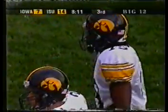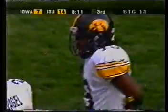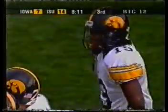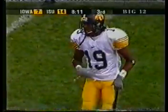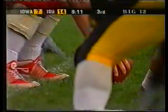You get the wind at your back. You need a couple of first downs, though, because if you kick or have to punt into the wind, the Hawkeyes are going to have a chance to move the football again. Well, still 8:11 to play here in the third. Third and four now for the Cyclones.